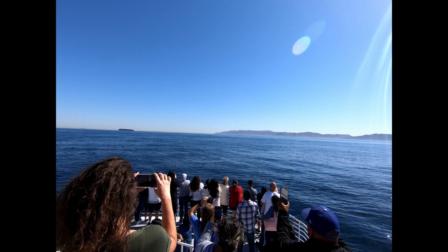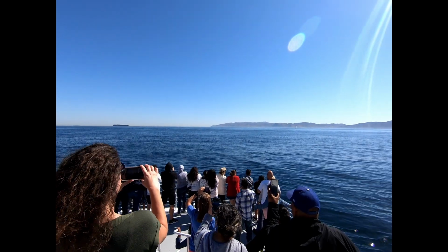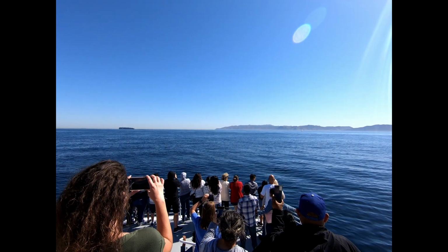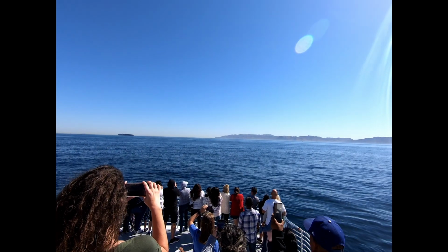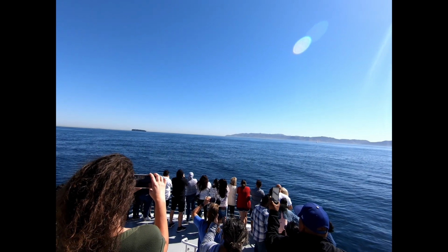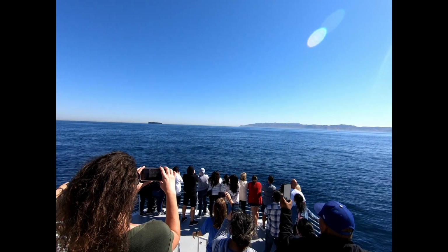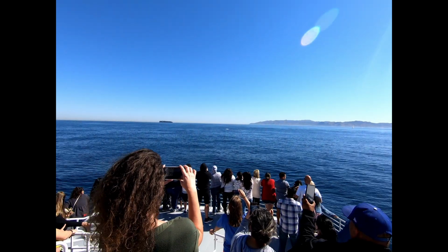You probably want to get a picture of that tail coming out, don't you? That's what you want to see on a whale watch. I'm getting a lot of pictures of his back. So big. Wow. There he goes.